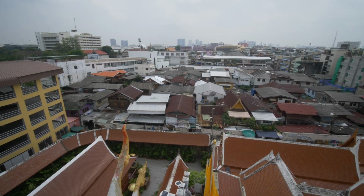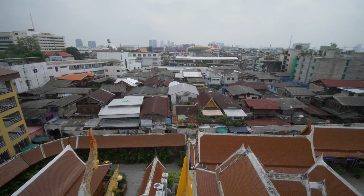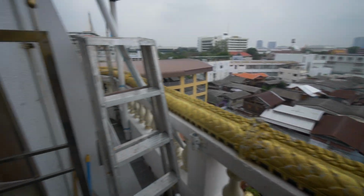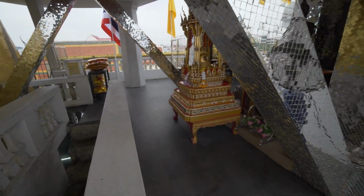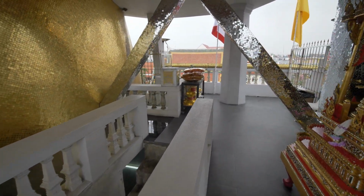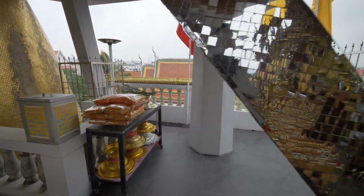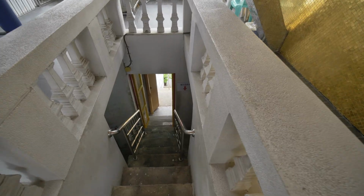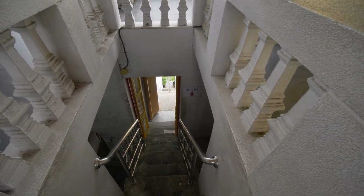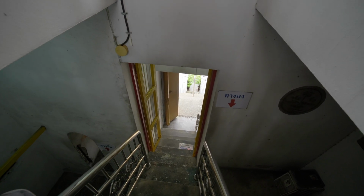Has been like this for centuries. This city is gonna be like this for at least the next couple centuries. I hope they preserve all the authenticity, all the real look of its original Asian culture like this.